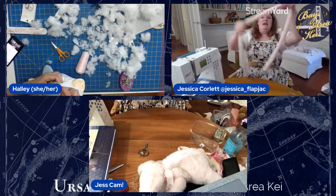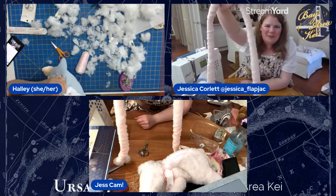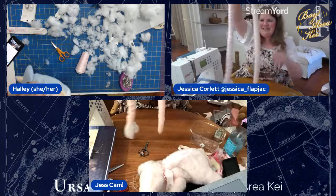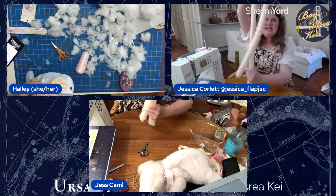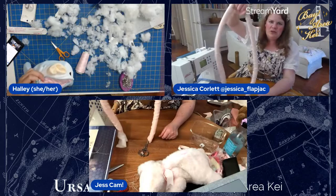Right. Okay. Here is my cushiony strap. It's looking a little bit wrinkly, but I'm not worried about that at all. I'm very pleased with this. It's funny because I thought the batting was shorter than my strap, but the batting has really stretched out.